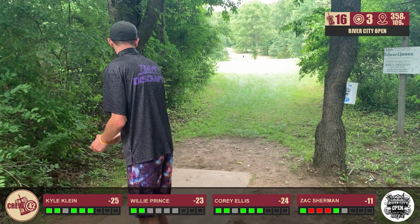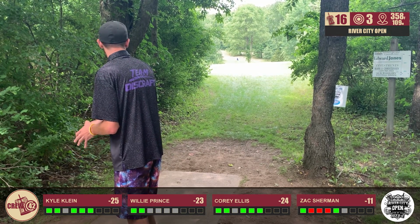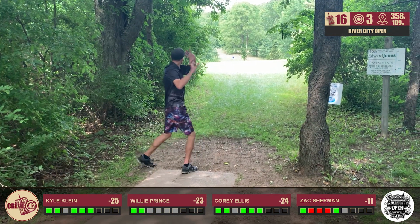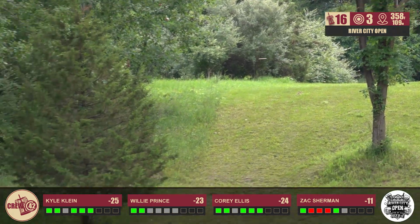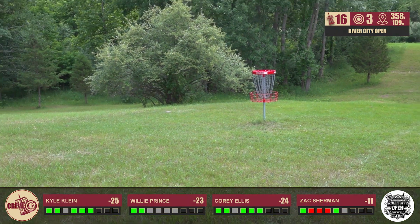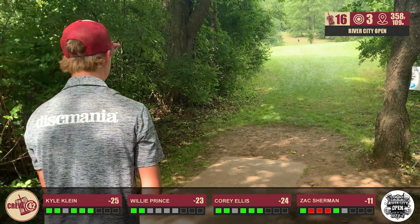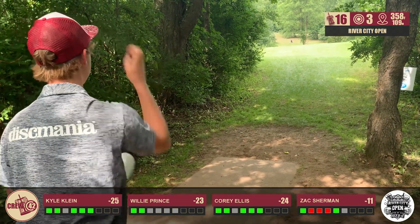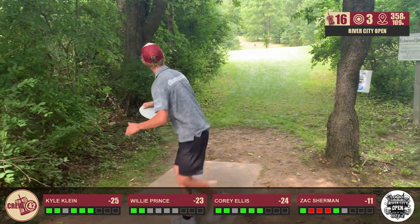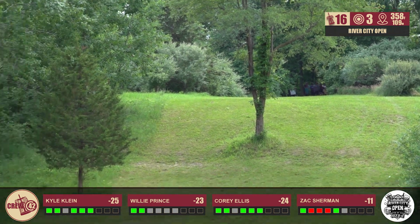I'm throwing my ESP Buzz SS here. Just trying to flip it up through the gap. Just a Buzz SS in the circle. Great shot. Kyle looks like he's probably following the same line. Smooth hyzer release. Flipping up flat through the gap.